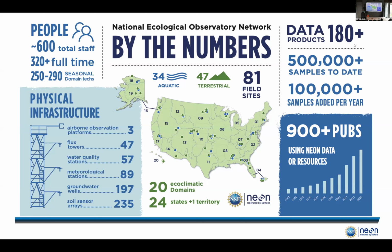In total, we provide 180 plus data products, and that's across the different observational platforms. So thinking about the instrumented systems, both terrestrial and aquatic, the observational sampling that's going on both in aquatic and terrestrial environments. And now we've been growing in our ability to facilitate research. To date, there are over 900 publications that are utilizing NEON data or tools.